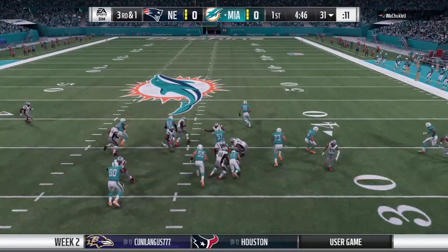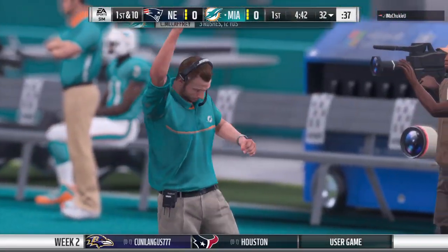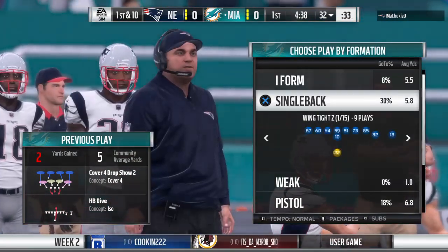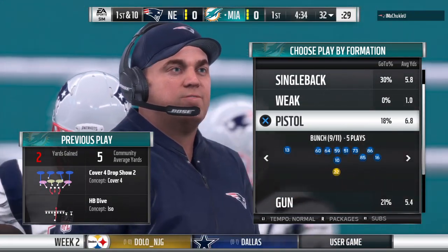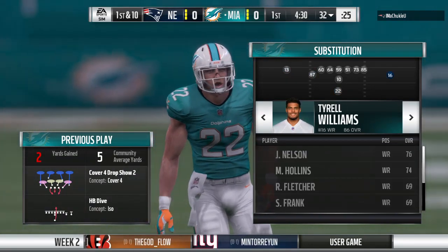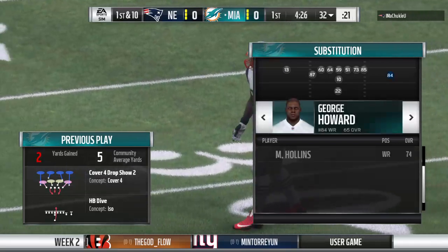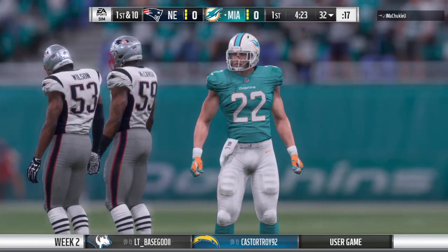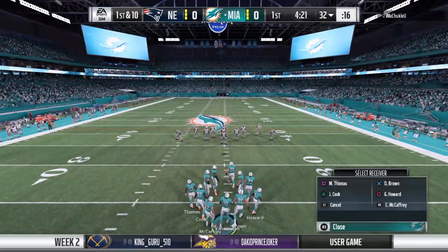They'll try and pick it up with McCaffrey. And he gets it to the 32. Good enough for a first down. They only get 2 there, but on 3rd and 1, that's all they needed to keep the drive going. Offense comes to the line now, 1st and 10.